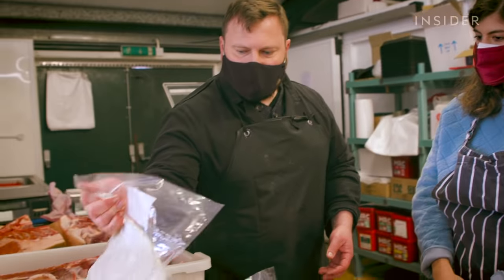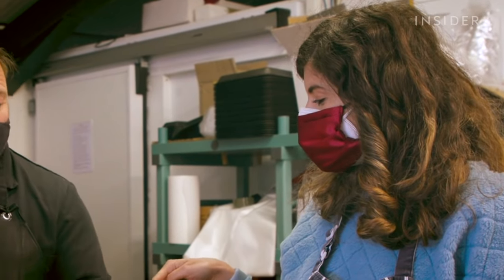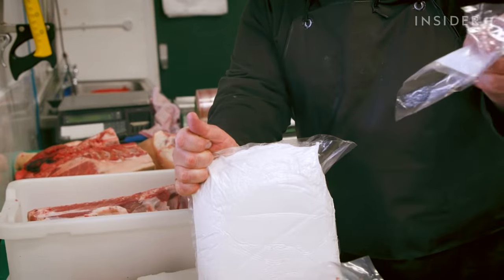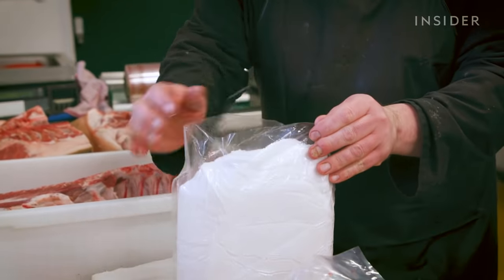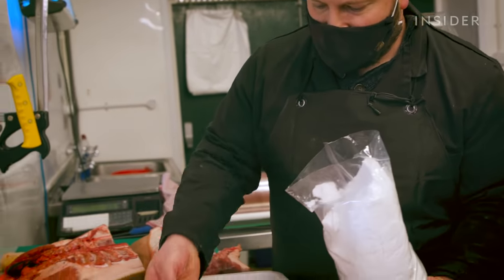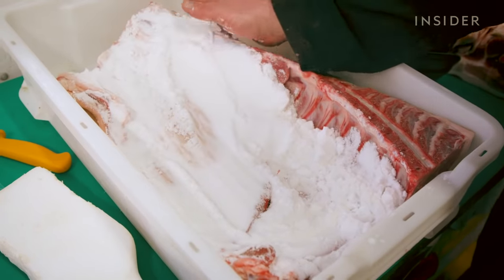Oh, wow, that's quite a lot of salt. It is. So how many cures is that? That's five. For this much, you'd probably only need two and a half kilos of salt, but it cures better if you just get that caked in salt. All right. And it doesn't really absorb more of it. It just seals. Just get nice and covered.